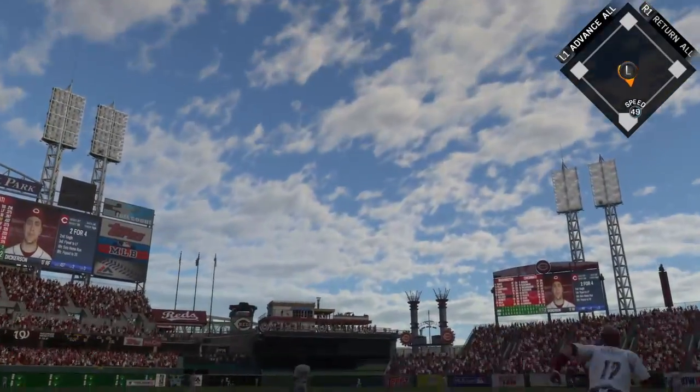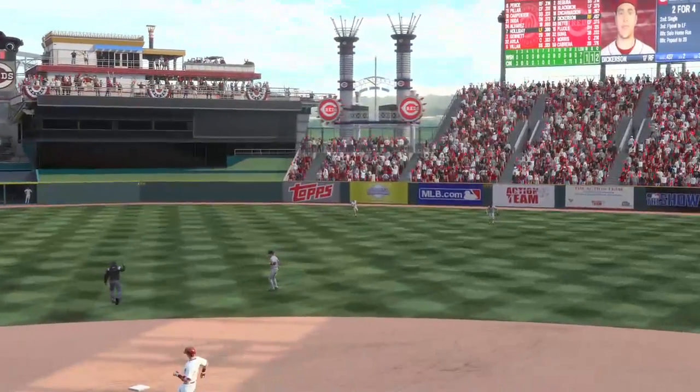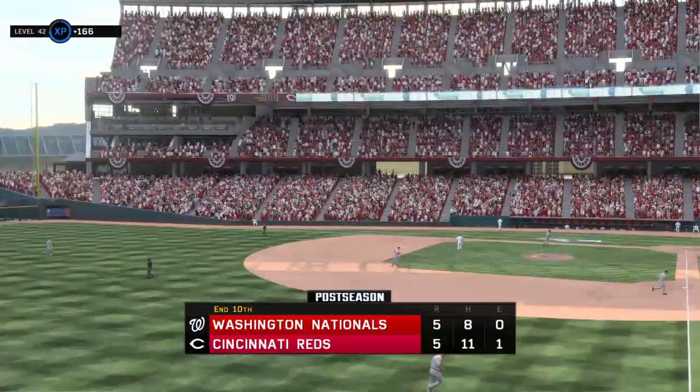Pulled toward right center field. Falling for it, Pilar. And that retires the side. 1-2-3 go the Reds. Our score holds at 5 apiece.